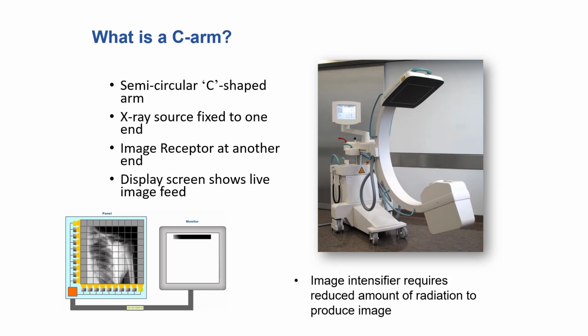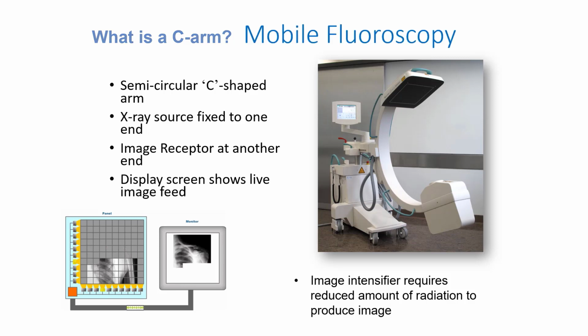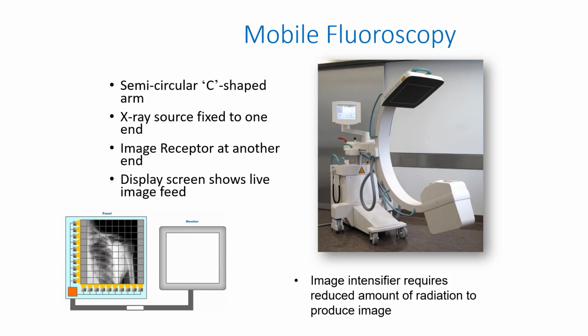The remainder of this presentation is going to deal with portable fluoroscopy and C-arms. What is a C-arm? It's a semicircular shaped arm that has an image receptor on one end and an X-ray source on the other end. We're going to look at multiple types of C-arms during this presentation. Some will have image intensifiers that were used in both digital but also in film screen. Some will be direct digital receptors. But all in all, the idea of the C-arm is the shape of the arm is in a C, so we can get it around the patient, and we have the image receptor fixed at one end and the image source at the other.